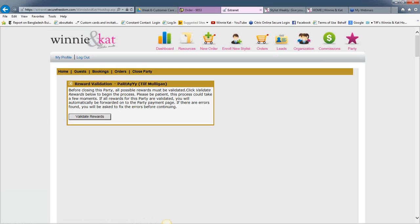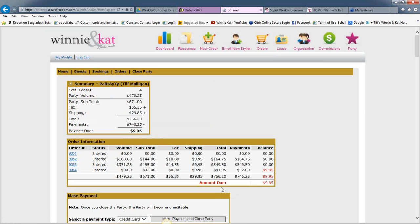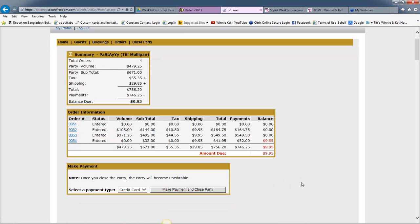Oops, it's not going to work that way this time. So we're going to find out why it didn't work that time. Oh, because there's a balance due. There's always an explanation, isn't it? So at this point, I'm going to make the payment and close the party, and it will let me. I don't have a credit card on file right now that I'm going to enter, but so I'm going to click on make payment, close the party, and it will reflect that.